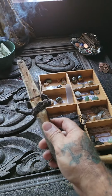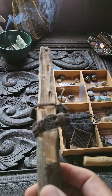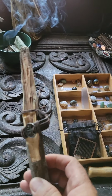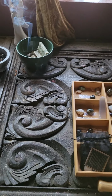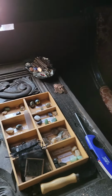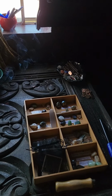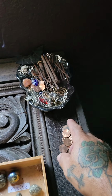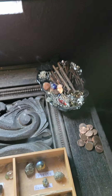My wand, just a tree branch with the tree of life emblem on there. You know, pretty basic, but I use it once in a while. Don't have an anathema, really. Really don't need one, but whatever. My little bowl of trinkets, if I need them for anything. Plenty of rusty nails for you know what.